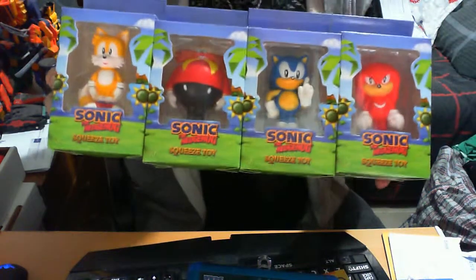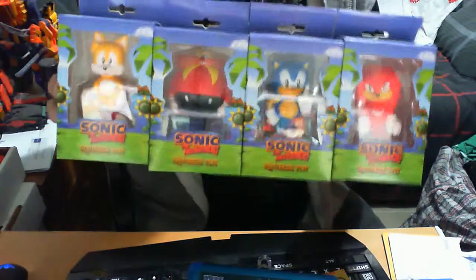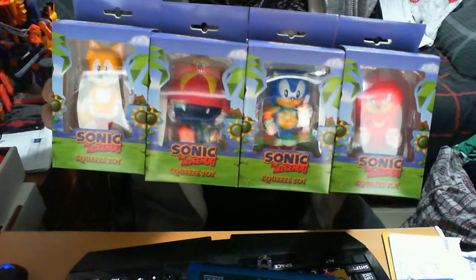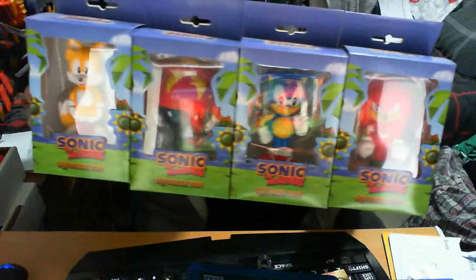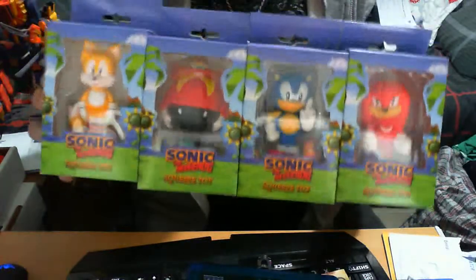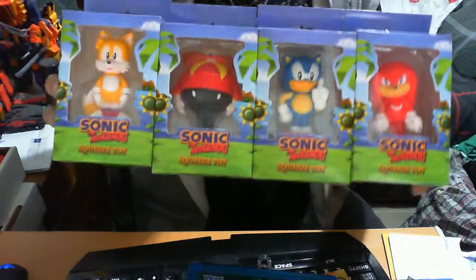I recommend it if I could. Don't go too crazy on the price. I got this set for roughly, if I'm not mistaken, $30-ish, thereabouts. So I paid about $20-ish for the whole set. Extremely well done. To be honest, I enjoyed this. It's a nice collector's piece. You can just put it up there.